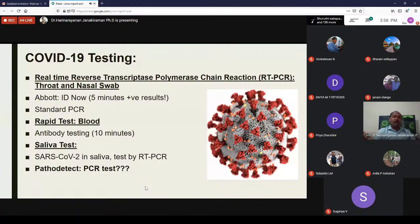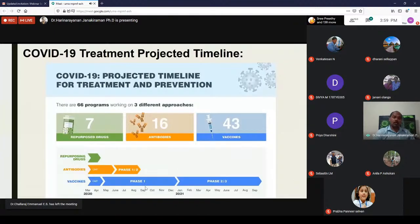I did find out something called PathoDetect, which is again a PCR-based test. I read on Indian media about it, and then I don't see any further update on that. Please let me know. And I hope that also works out and that PCR will end up identifying a lot of people.